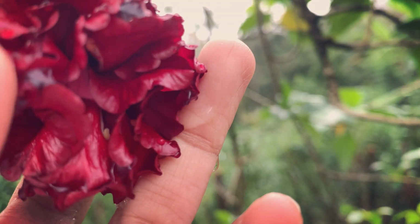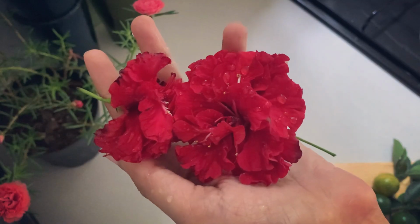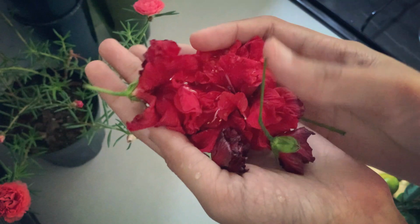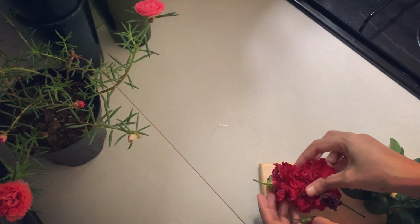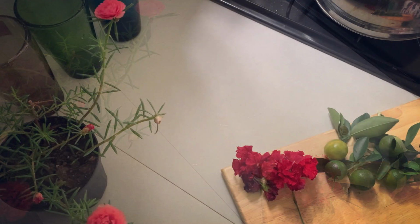I always get nostalgic when I see these beautiful hibiscus flowers. When I was a kid, my mother used to prepare this flower drink for me. I love to see how the water turns into this beautiful color and the refreshing taste of it.